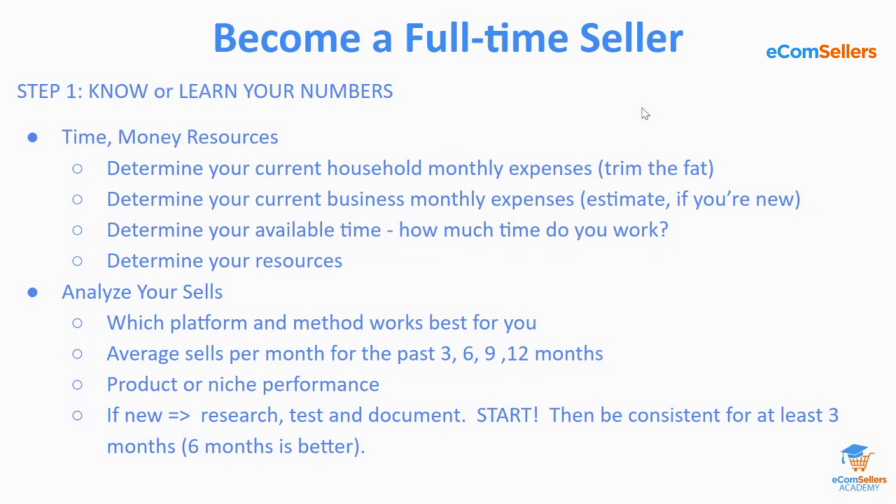And that includes, if you're doing arbitrage and you're going out and driving your car and putting gas in your car, that matters, and auto insurance. Insurance should already be part of your general monthly expenses. But again, if this is what you're going to do and this is going to become your bread and butter, you need to figure that out.